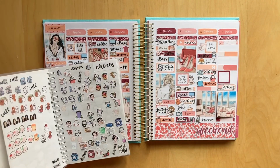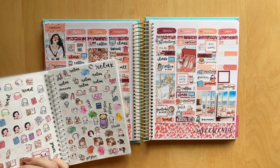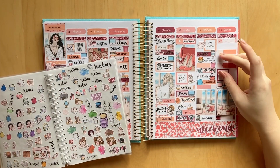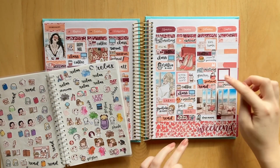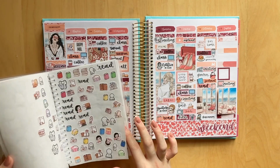But today we are going to be catching up in a bunch of my journals. I filmed this video when I was home for my spring break, and I wanted to do a bunch of catch up in the journals that I didn't finish completely from last year, which was basically my December daily journal. I also filled in a little bit of my planner, as you can see right here, and then we'll also do my current journal at the end.